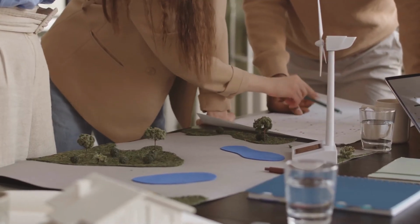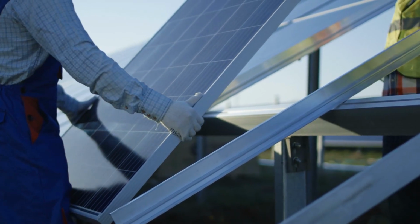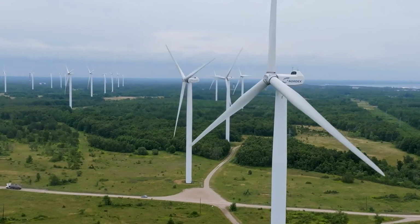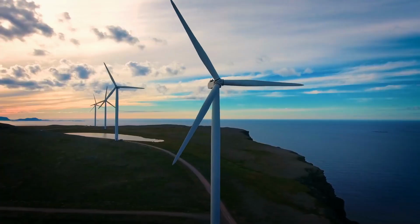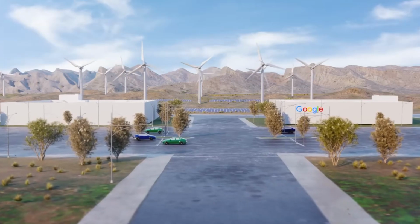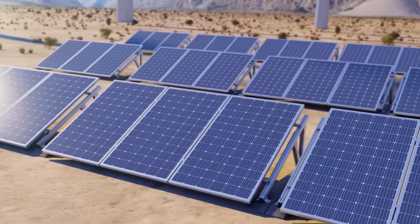Google's commitment to sustainability isn't new. This tech giant achieved carbon neutrality in 2007 and has purchased more than 10 gigawatts of clean energy by investing in wind and solar technologies in places like Astoria, South Dakota, Chile, and Taiwan. From 2007 to 2020, Google matched 100% of its global electricity use with purchases of renewable energy.